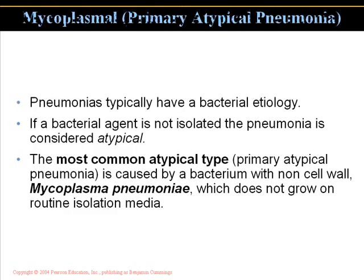Atypical pneumonias of the upper respiratory tract are organisms that can lead to particular types of pneumonias, but we don't typically see it as a disease organism commonly in the population. Atypical pneumonia sometimes will be developed in patients who are hospitalized or in special types of conditions, maybe immunocompromised, and pick up infections that are not commonly seen. Pneumonias typically have a bacterial etiology. If bacterial agents are not isolated in the pneumonia, they're considered to be atypical.